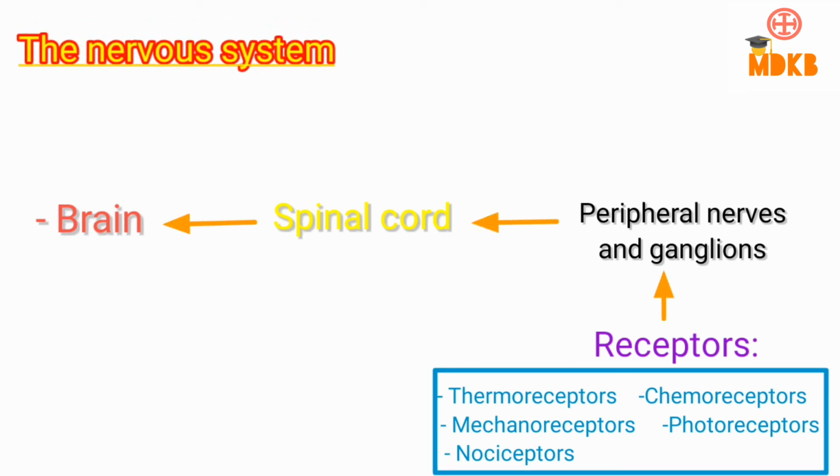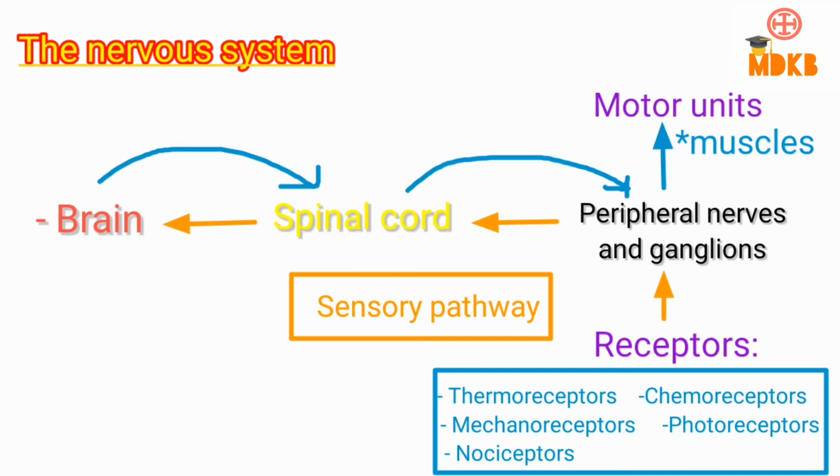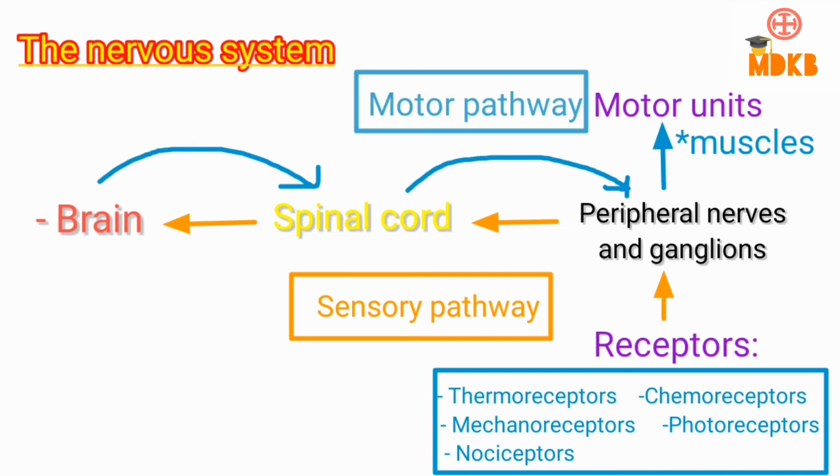When the receptors of our body send the stimuli, it gives a signal to the spinal cord via the peripheral nerve and eventually into the brain, where it gets processed. This pathway is called the sensory pathway. And in the motor pathway, the brain gives a response to the peripheral nerve via the spinal cord, eventually into the motor unit to produce the response action.